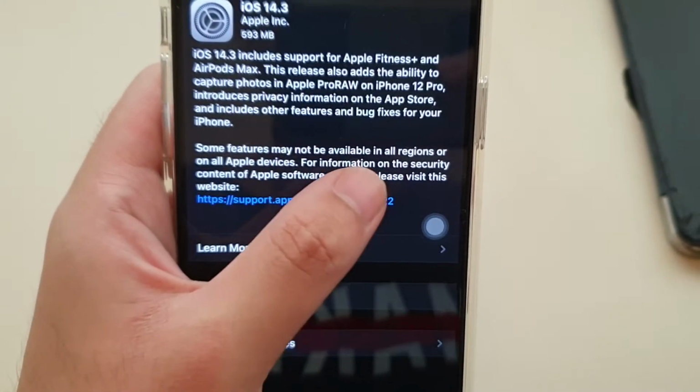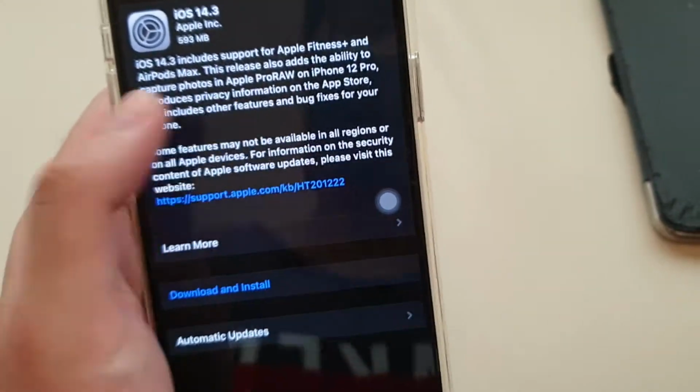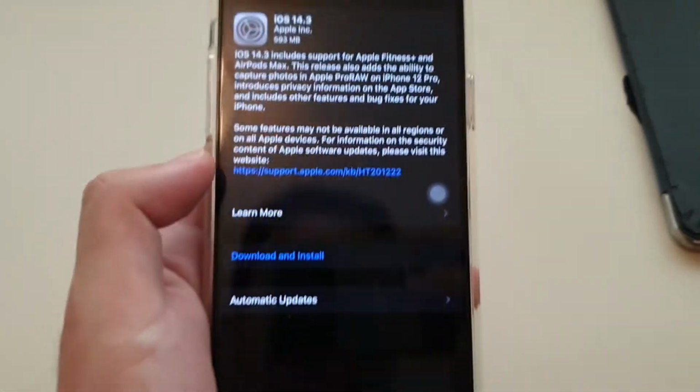Some features may not be available in all regions or on all Apple devices. So this is the one that some people will not get. Is it that some countries have it? I'm not sure, but I think once updated, Apple Watch can get this feature.